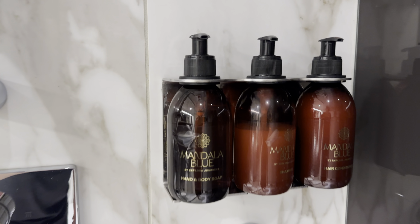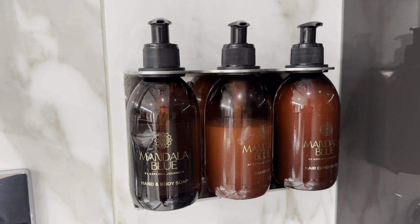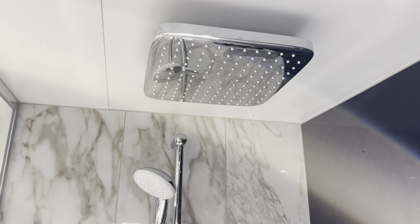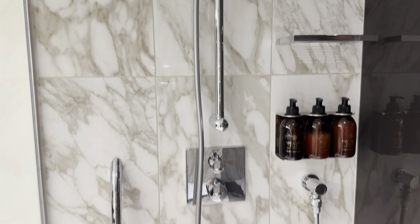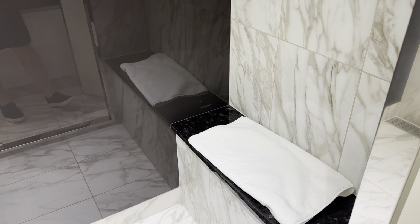Same thing in the shower. They got the different products. You got your hand and body soap, your body wash, shampoo, hair conditioner, so whatever you need. And then I always love when they have, this is the way I have it at home as well, the rain shower, which I use mostly, but then you got the handheld when you need to use that for other areas. So it just makes it really easy. And even if you need to sit down for whatever reason, or maybe put your legs up if you're shaving or that kind of thing.